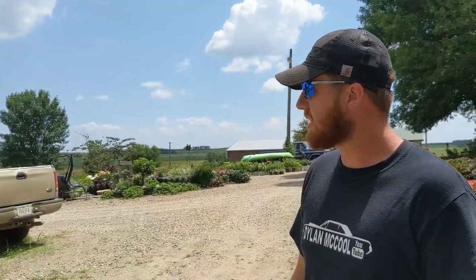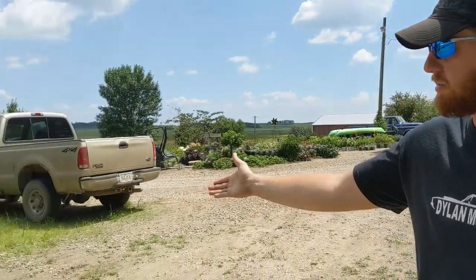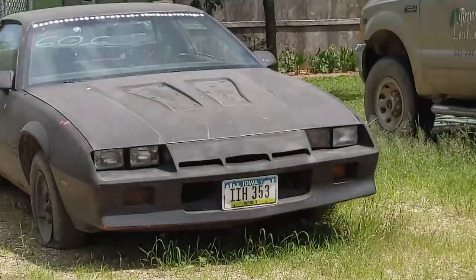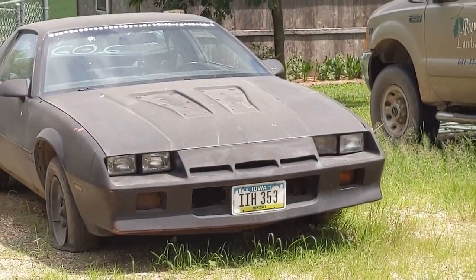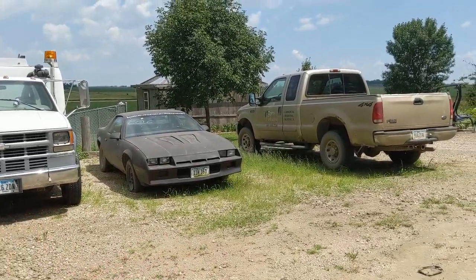So, I think we're going to start with that third-gen Camaro that we got from my brother. What a beautiful machine. He actually wound up dailying that after we made that video. We bought it just for him to learn. And it worked great. It never gave him any issues. Did he spontaneously grow a mullet? Yes.